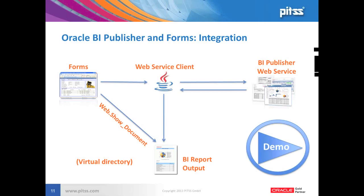Of course, it is possible for a Forms application to also use the database capabilities to call the web services. For example, you can use the packages that are designed by Oracle to do this, like the UTL_DBWS package. There are also some other packages that can realize this communication, but this one is recommended by Oracle.